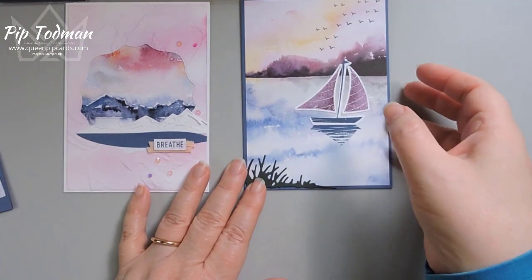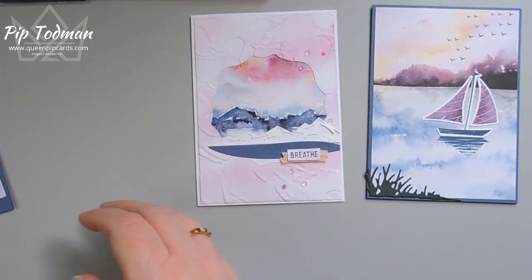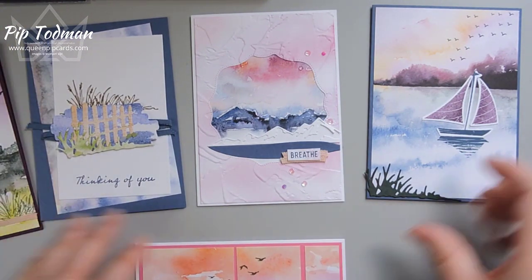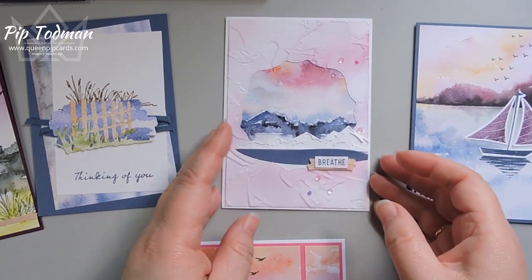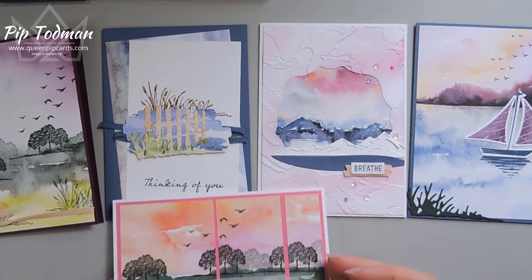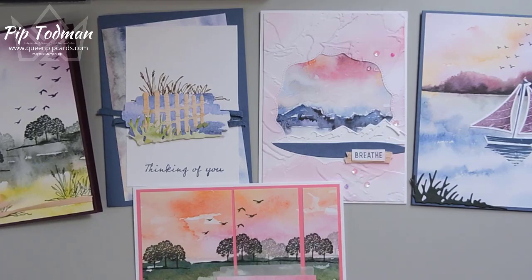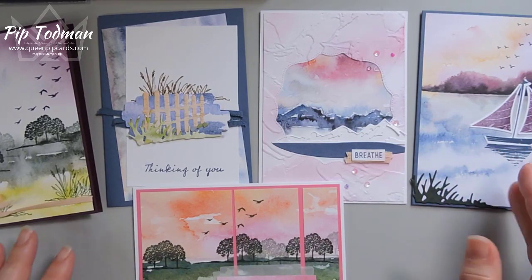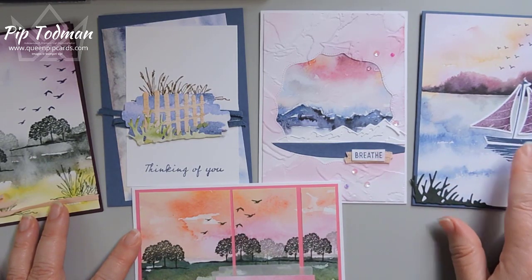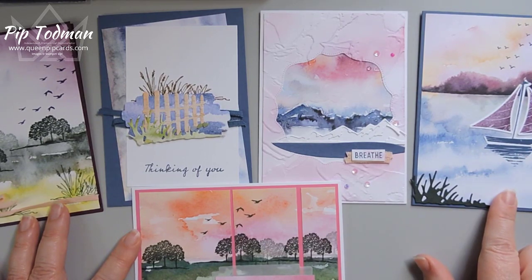So those are just a few of the cards that I've made with this set, and I think you'll agree that you've got a lovely variety of colours. You can use so many different colours with this. Shuffle them around so you can see them. So many different colours that you can add and use with these papers, and lots of different sets. Most of this is using the suite, but adding in the little sailboat here is so easy, and it's perfectly sized for that piece of paper.